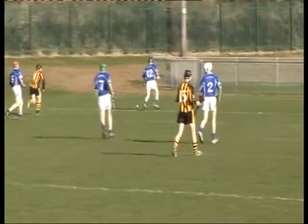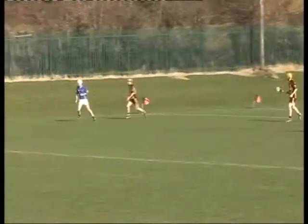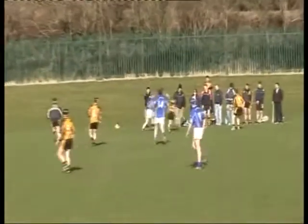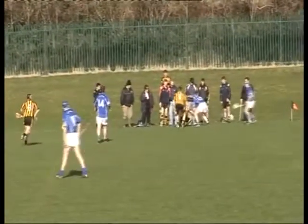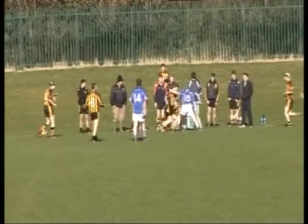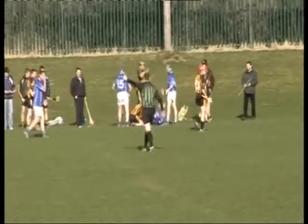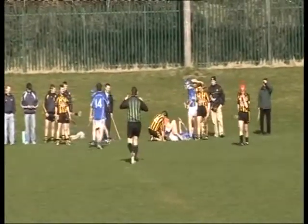Threatened towards the corner. Sean O'Connell cleaning up the pieces back there. And is away. Over on the far side. Seems to be lying on top of the wall. Eventually it comes out. And it's given a free to Milford.